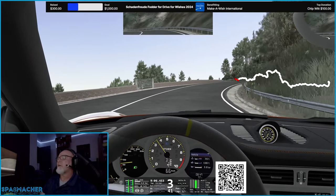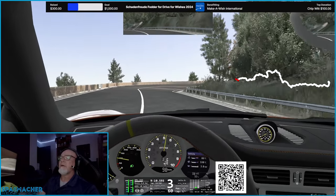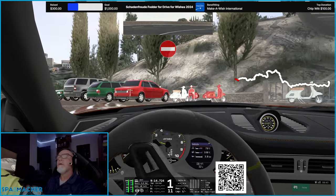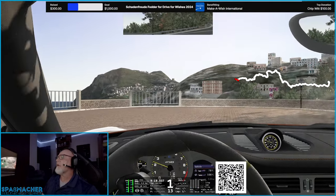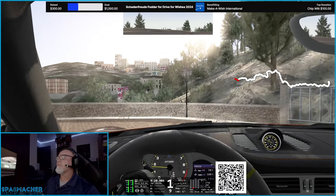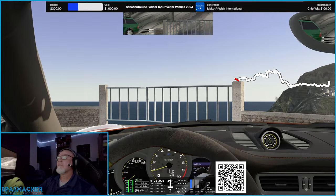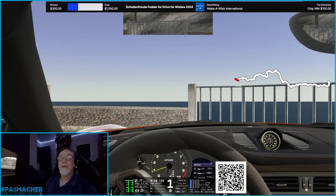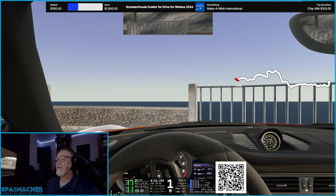I missed my turn because I've gone off the map now. I'm gonna just pull in here, I think. Is this maybe where I started? Nice view though. Well, that is Amalfi Drive in Positano, Italy.